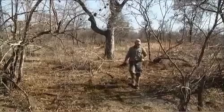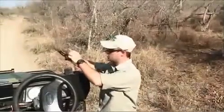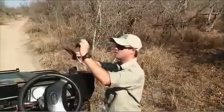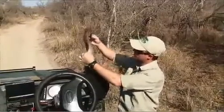Look what we found. Okay, so found the hooves. Two hooves of this buffalo, still quite well preserved actually. And quite a few vulture feathers.